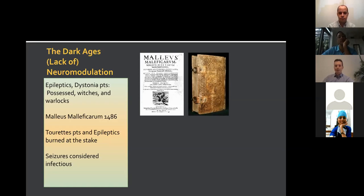You already have a disorder. At the time, epilepsy was considered to be contagious. So think of what it's like to be a patient 500 years ago, where you're considered not just a witch or a warlock, but also are shunned by the society, thinking that you can actually get other people infected.